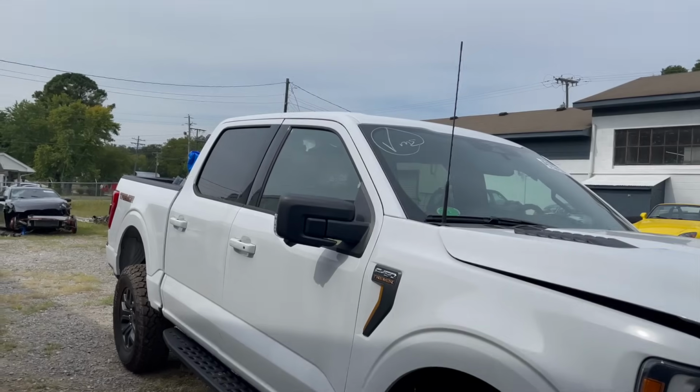In today's video, we are gonna be working on a new project. This right here behind me is a 2023 Ford F-150 Tremor that has seen better days. This thing only has 443 miles on it and is absolutely crushed.